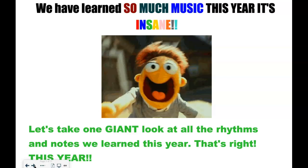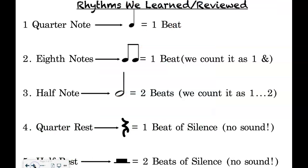Just a very quick review. We have learned so much this year. It's insane. So we're going to take one giant look at all the rhythms and the notes we've learned this year. All right, that's right. Last year and this year, we learned the quarter note. That equals one beat, right? Looks like that. That's worth one beat. Eighth notes, one and, but they're worth one beat. We have to use one and the word and because it takes two things to create one beat with eighth notes. It's twice as fast.